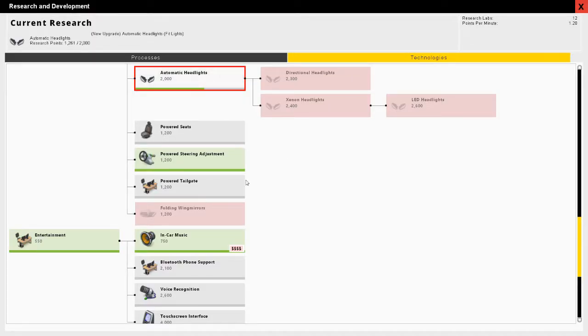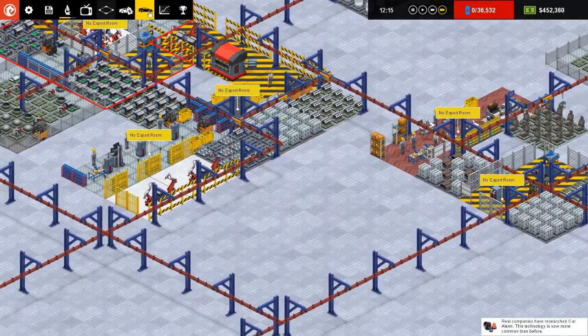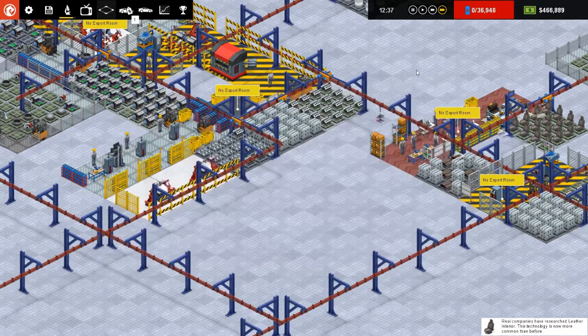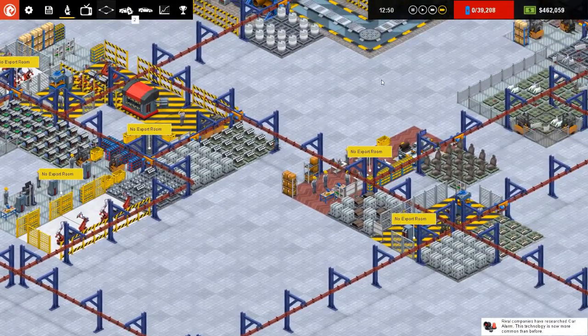Automatic headlights are coming. Powered seats, that's normally in a 4x4, isn't it? Powered seat, so we'll lock that in there as well. Well, we haven't got any cars, but they're all sold at the moment, so that's good. We don't want to put it into the expensive category. I need to keep the 4x4 in the mid-range. We might afterwards do a sub, something like that, because I want an SUV. I might look at that next.